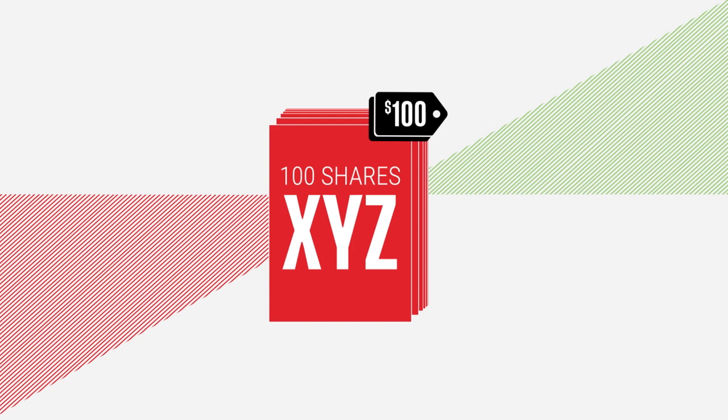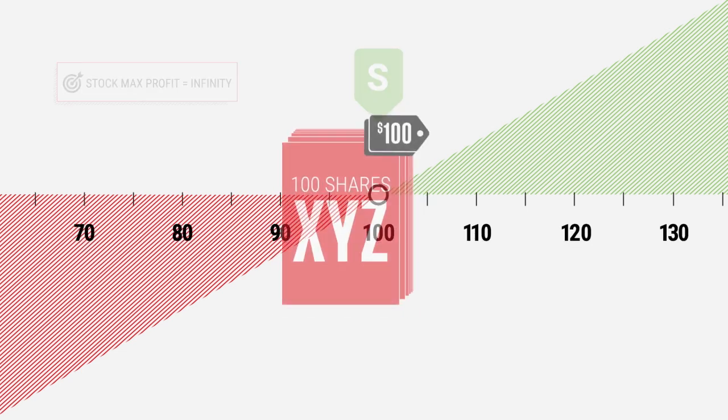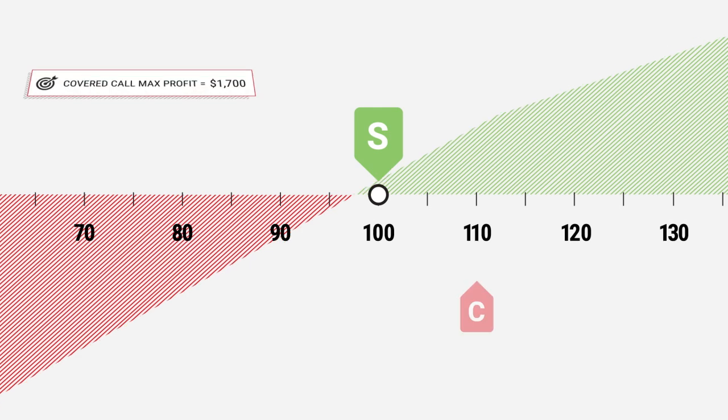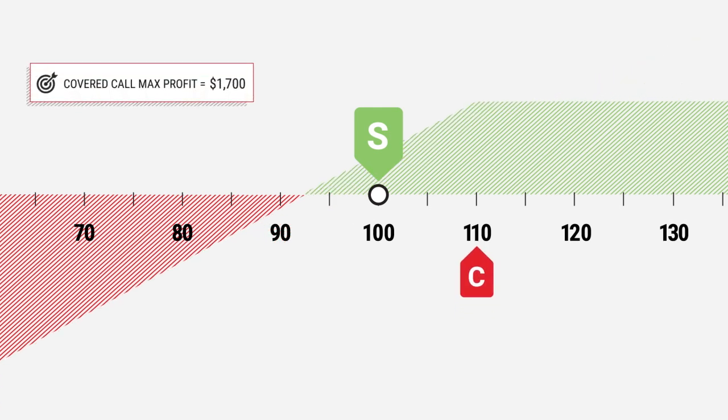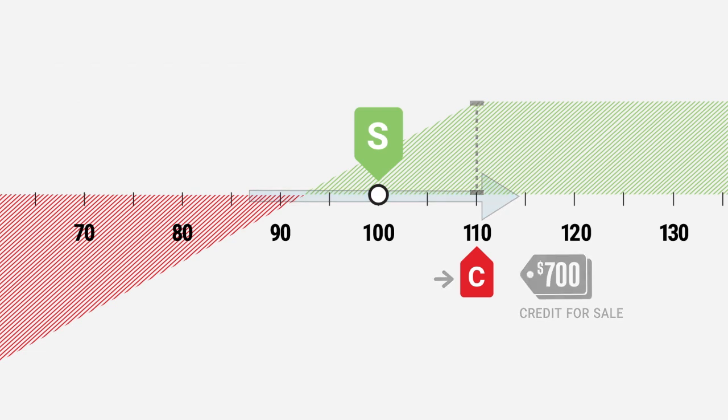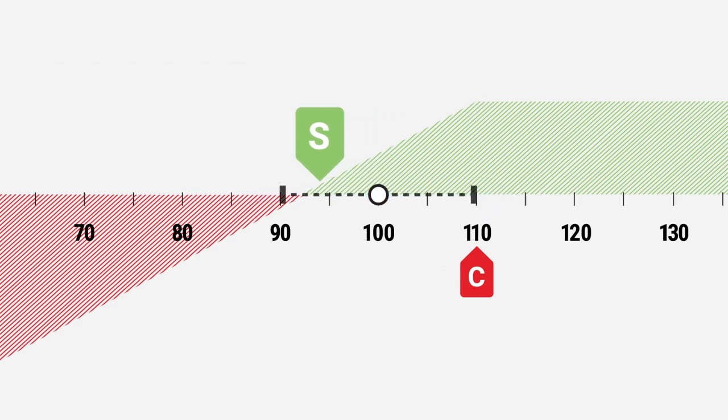Suppose an investor owns 100 shares of XYZ stock priced at $100 a share. After analyzing the stock's price movement, the investor expects little growth in the stock's price in the upcoming months and wants to generate some income in the meantime. The investor decides to sell a 110 strike call option against their XYZ stock position and collects $700 in premium. By selling the 110 strike call, the investor's profit potential on the shares caps when XYZ's price increases to $110 or higher. Now, depending on the stock's performance, one of two outcomes may occur.